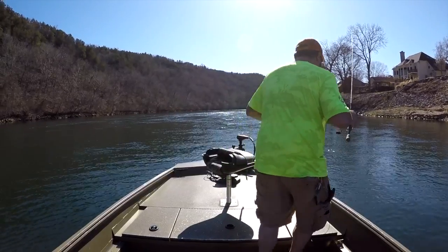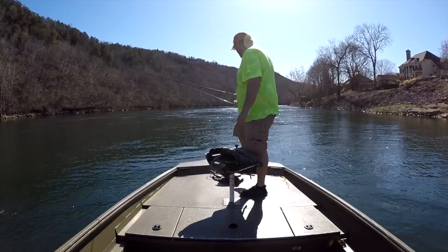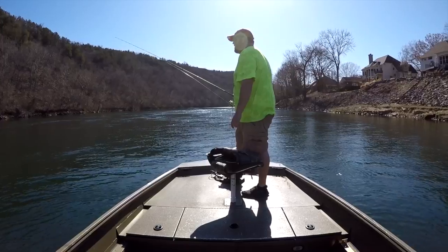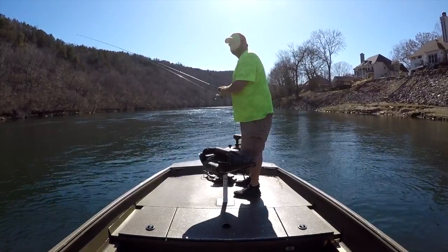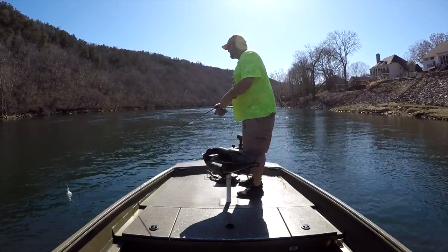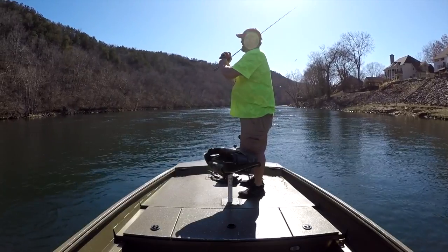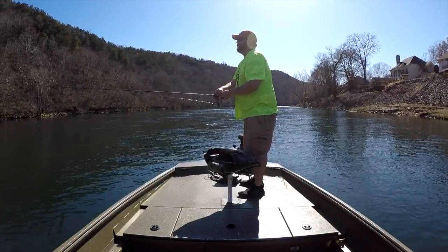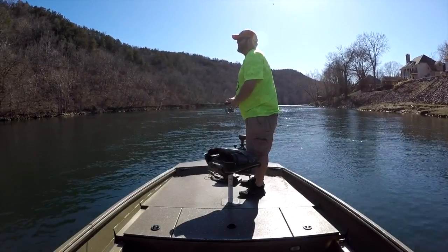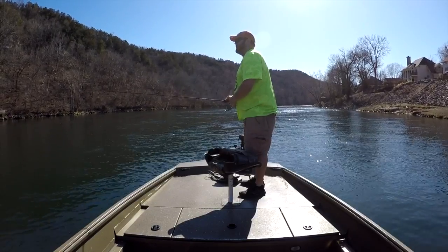I stepped off the dock to give a demonstration of how to work a jig earlier today for a group of people that came down. And I caught a fish on the first cast with it. So I'm hoping to reproduce the results. It is an absolutely beautiful day on Lake Taneycomo. We got bluebird skies, we got a slight breeze, and it's probably right at about 60 degrees.